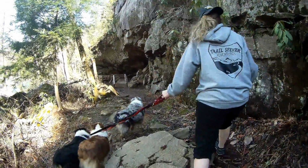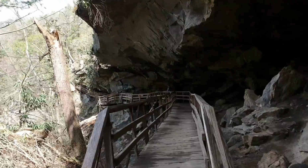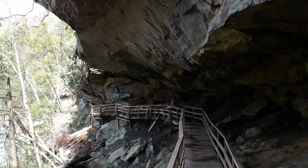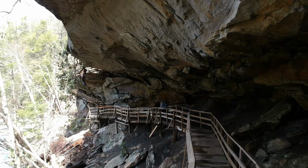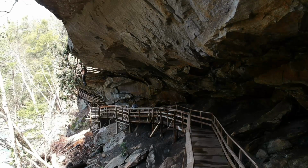We have been to this trail a few times, and we actually have been here one time during the winter. And this is the boardwalk. During the winter, sometimes the ice running off the rocks freezes and blocks the trail, but this is definitely one unique part of this trail.